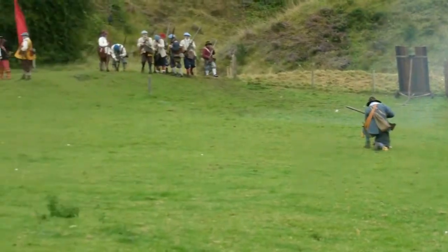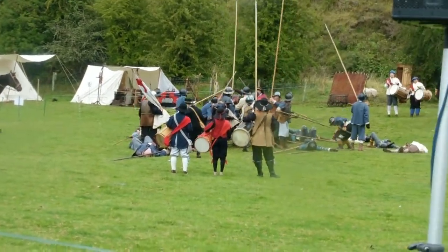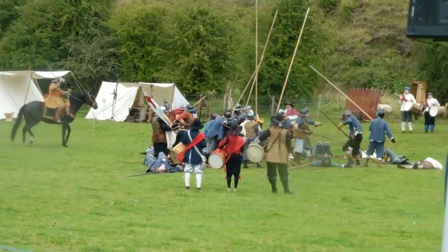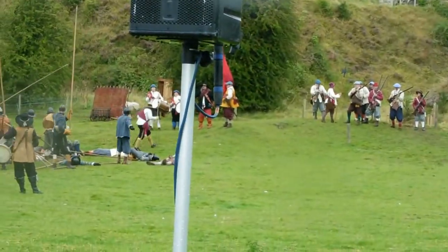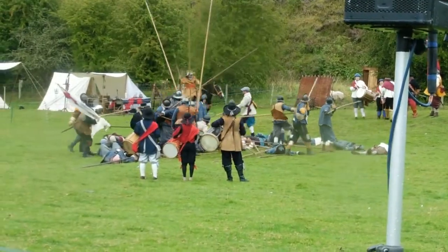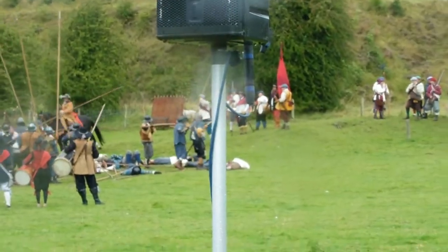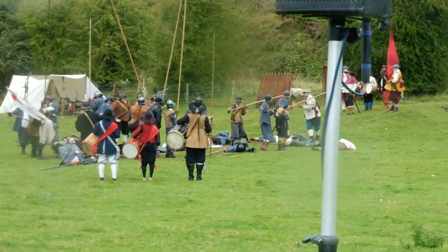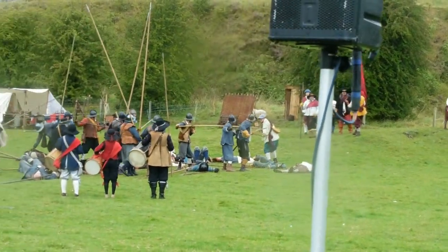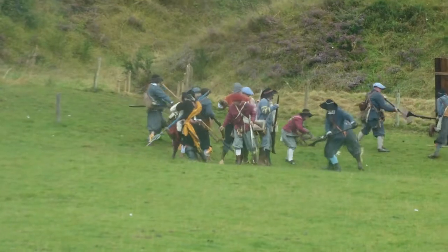Sir Thomas on his magnificent black charger cheers his men on. Up on the hill, the musketeers of the Whitecoats lay down a fusillade against their opponents. Sir Thomas, ladies and gentlemen, there are bodies on the ground. Sir Thomas, it appears that his men have won the pike push business.